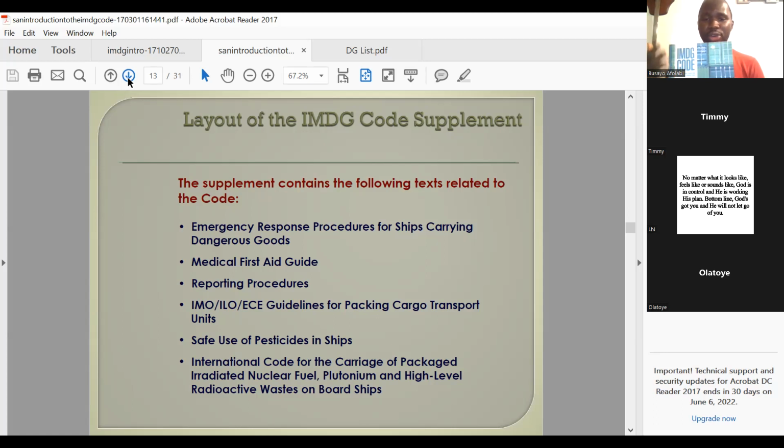And the IMO guidelines for packing cargo transport units. Then the safe use of pesticides, you can also have insecticide, they will also be inside. Then the international code for the safe carriage of packaged irradiated nuclear fuel, plutonium, and high-level radioactive waste on board ships. Here you will find them. So it's more of the emergency procedures, first aid, and reporting procedures. This is kind of like aftermath. It's not only aftermath, though, but contingency and aftermath when there are any incidents as well.